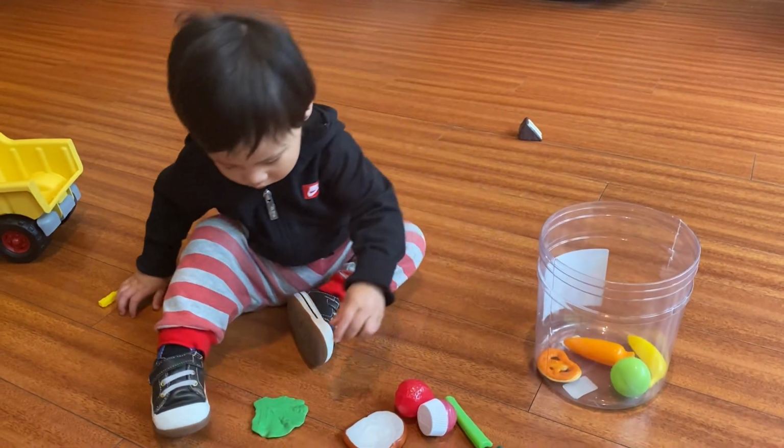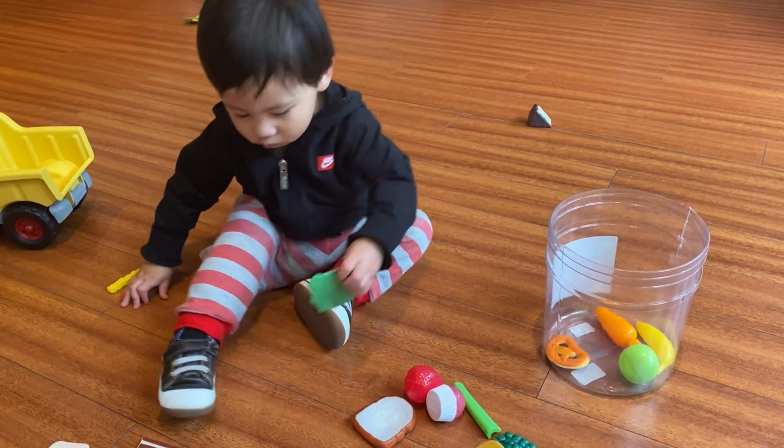Young toddlers can follow one-step directions. Put the toy in the bin, get your toothbrush, bring your bunny. By age 2 to 3 years old, they're able to follow 2-step instructions. Pick up your shirt and put it in the hamper.